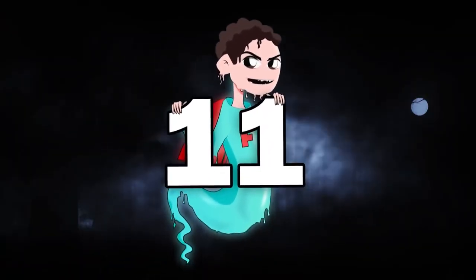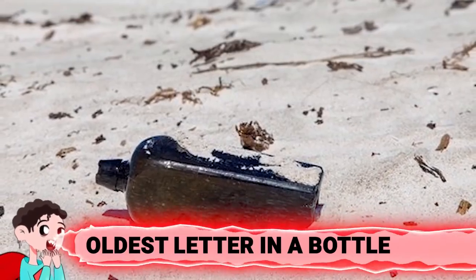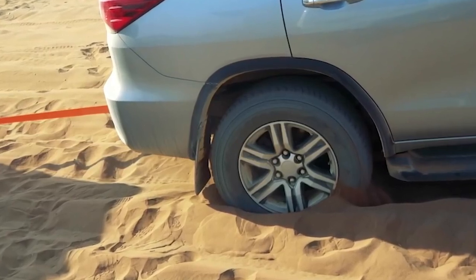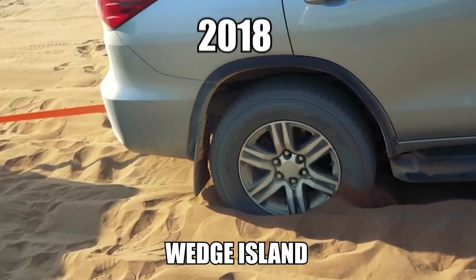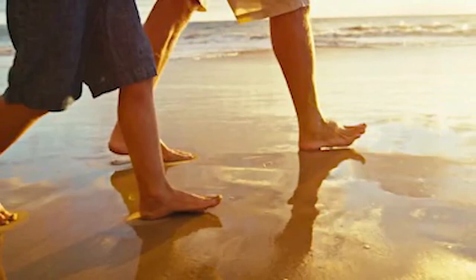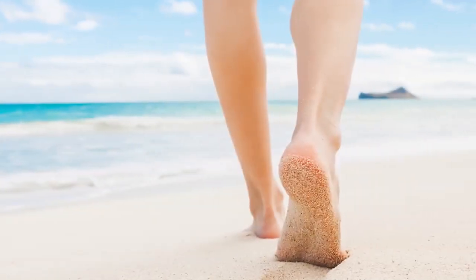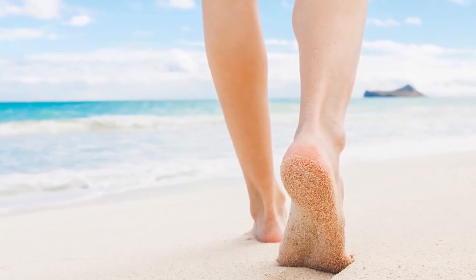Number 11. Oldest letter in a bottle. The Illman family from Western Australia found themselves in a bit of a predicament when their vehicle became stuck in the sand on a beach north of Wedge Island in 2018. While they waited, Tanya Illman and her friend decided to go for a walk. That walk would prove to be the best decision they ever made.